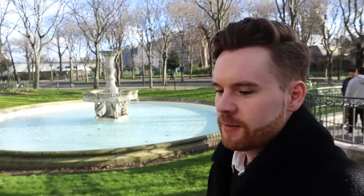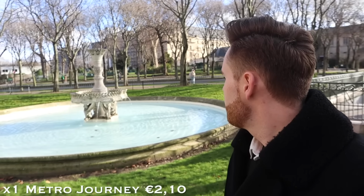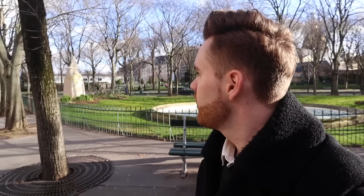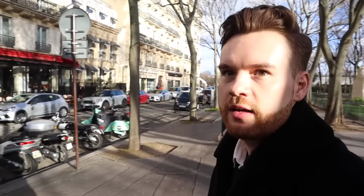Here we are, stepping out after a brief metro ride, and for a metro ticket it is just $2.10 for one journey and $4.20 for two. You can buy them from the little machines. They have English options and other languages if need be. You can also buy like 4 or 5 for 10, 11 euros and so on, depending on how many tickets you need. So we're going to start our walking tour of Paris here.